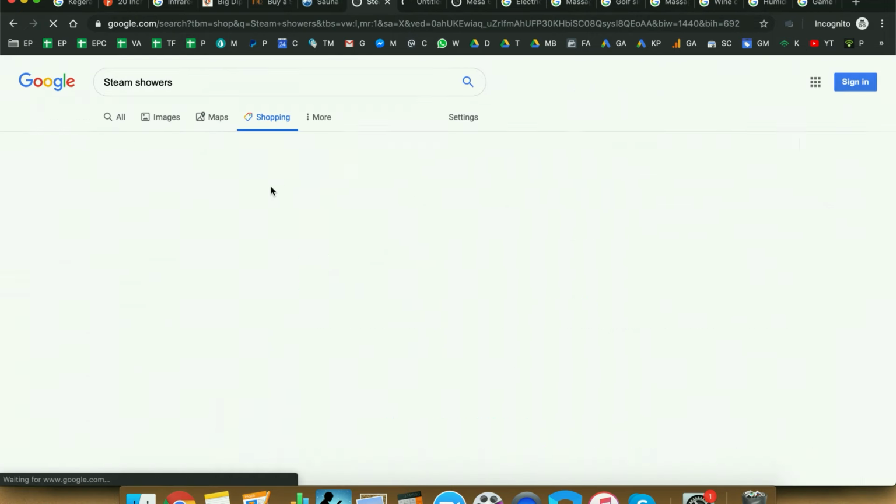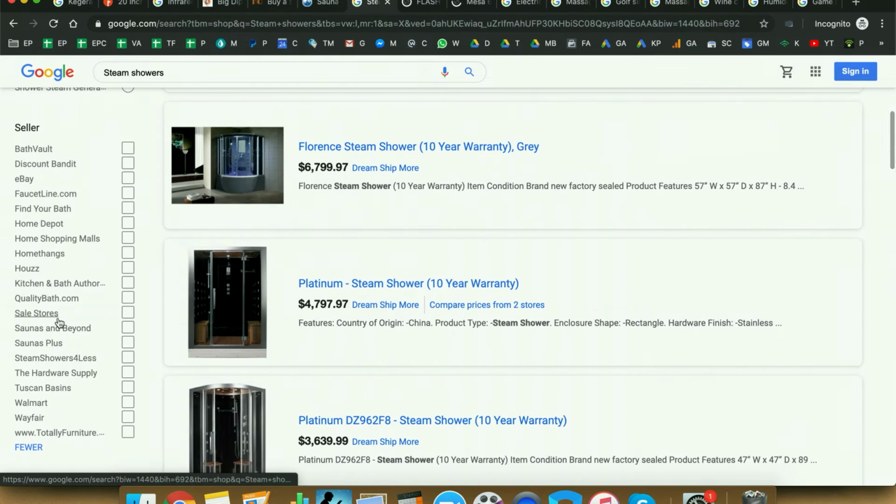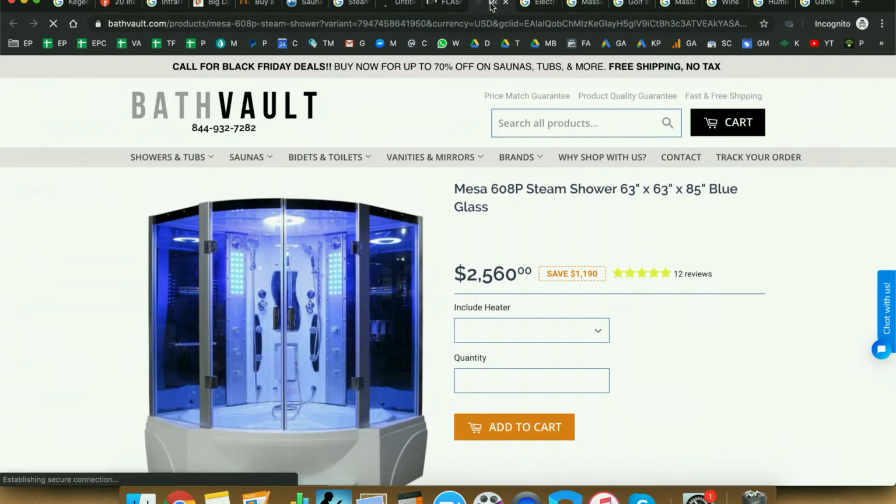You might find niches like this that are not in niche specific stores, but are in multiple category stores only. So you'll have to get an idea like, okay, I might have to do that myself then. Let's see here, Saunas and Beyond sounds like a niche store. I'll just take a look at these few right now.